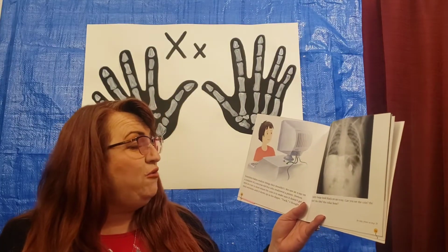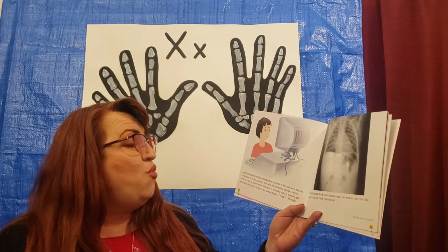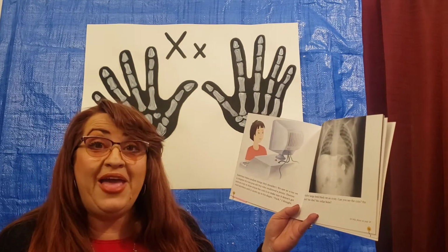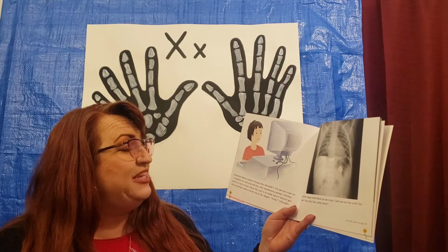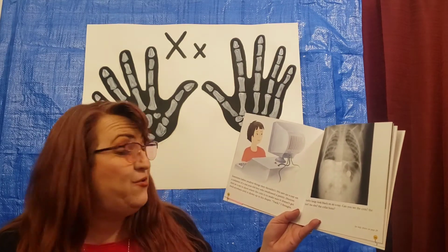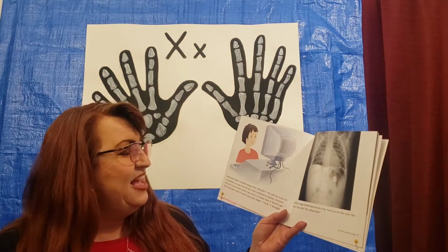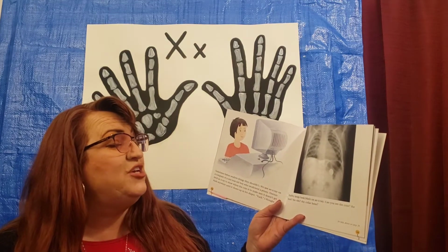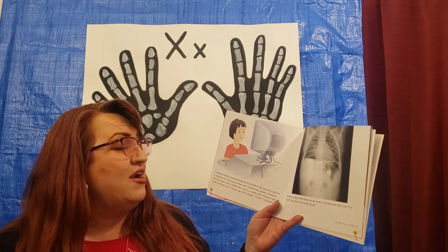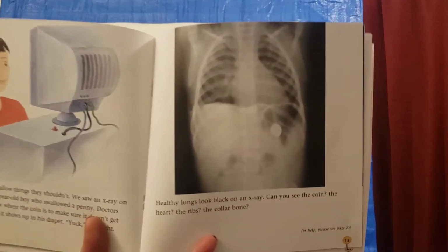Sometimes babies swallow things they shouldn't. We saw an x-ray on a computer of a 1-year-old boy who swallowed a penny. Doctors need an x-ray to show where the coin is to make sure it doesn't get stuck anywhere until it shows up in his diaper. Yuck, I thought. Healthy lungs look black on an x-ray. You can see the coin, the heart, the ribs, the collarbone. See, look, can you see the coin?